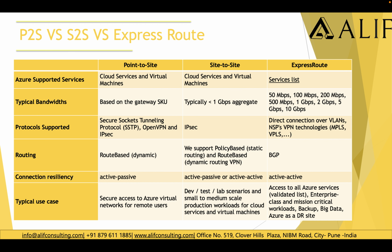So here are the differences between point to site, site to site, and ExpressRoute VPN connection. Point to site, as described by its name, is just a one-to-one connection to the Azure VPN gateway. Let's say we have a remote user who is working from his system and requires access to the Azure infrastructure. We have an option called point to site, which allows connecting the systems to the Azure subnets.